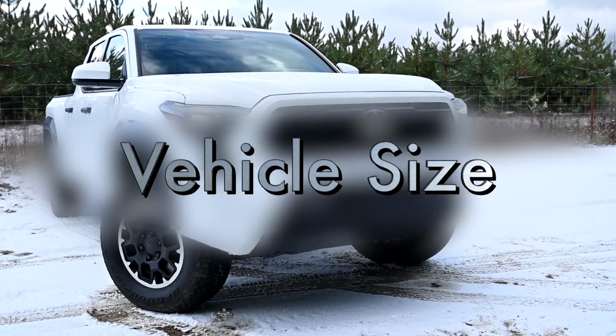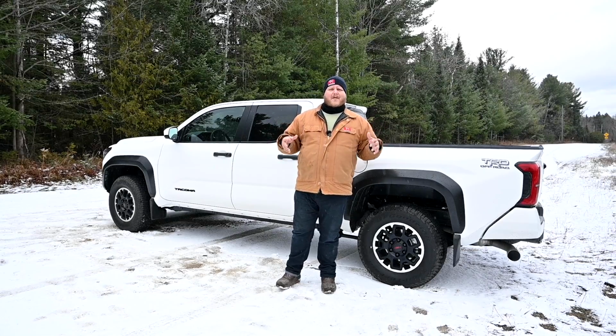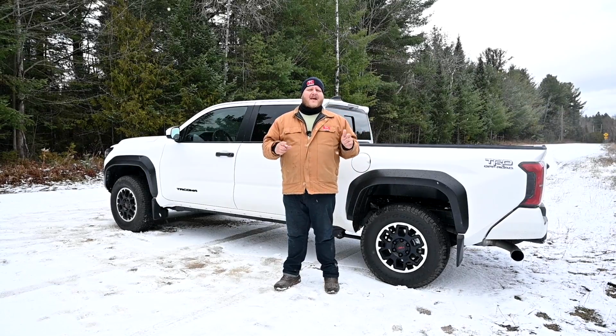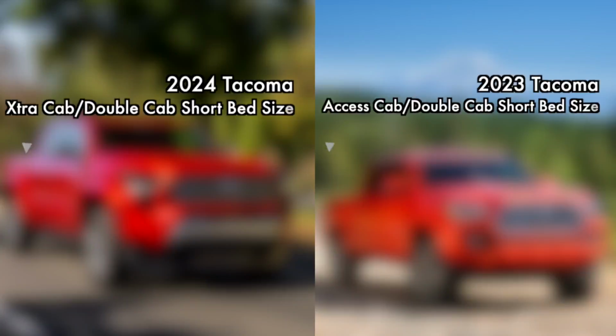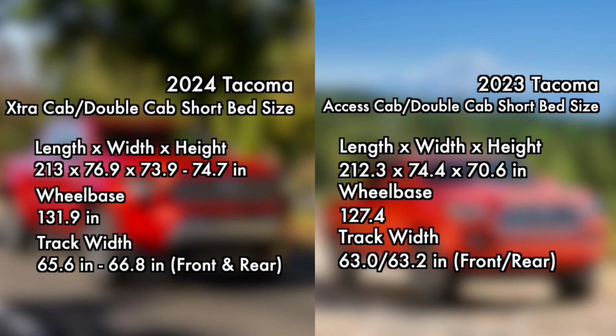Let's look at the overall dimensions now for both the new extra cab and the double cab models. We will compare them both, but the overall thing that you need to know is that for this generation, the overall length of the Tacoma is basically the exact same, and that was important to Toyota. They didn't want to make this a much bigger truck, but they have stretched out the wheelbase. The truck's also slightly taller and slightly wider than it was before, and you can see the comparison here.